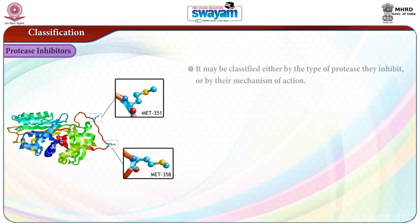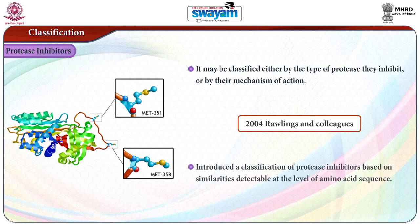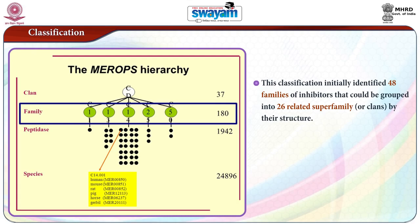Now let us study the classification of protease inhibitors. Protease inhibitors may be classified either by the type of protease they inhibit or their mechanism of action. In 2004, Rawlings and colleagues introduced a classification of protease inhibitors based on the similarities detectable at the level of amino acid sequence. This classification initially identified 48 families of inhibitors that could be grouped into 26 related superfamilies. Now, according to the MEROPS database, there are 81 families of the inhibitors.